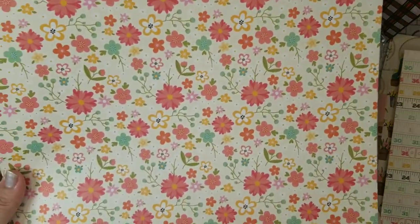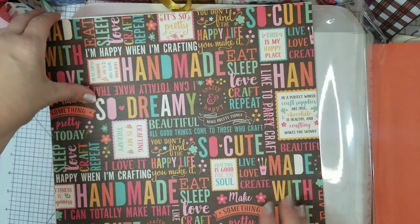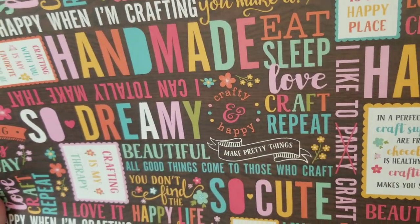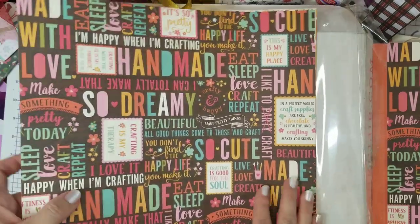Okay. Here we just have some pretty paper. Can you see the print on there? That is really cool, like hexagons. Handmade. Eat, sleep, love, craft, repeat. Make pretty things. Crafty and happy. This is so cute. Handmade. I can totally make that. So cute. I like that very much.